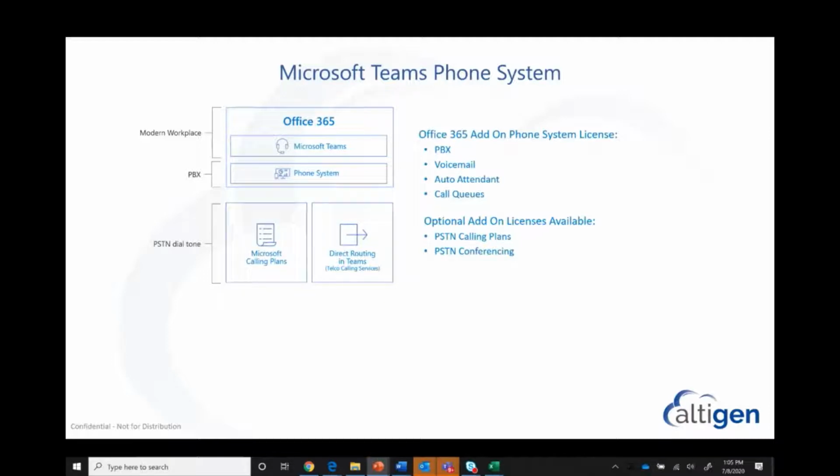And then the only two optional licenses are, you have to get a calling plan. In other words, you need to connect to the outside world with a PSTN calling plan, either Microsoft or a direct routing provider, and then PSTN conferencing. If you don't have an E5 license, then those are your choices. So the licensing is actually pretty simple now. I think Microsoft's done a good job of simplifying that.